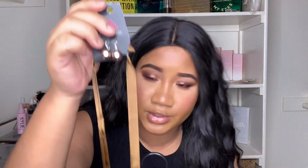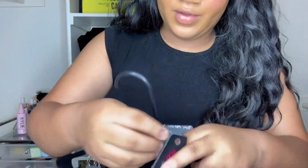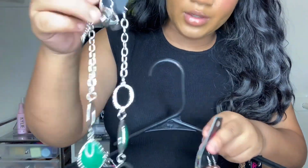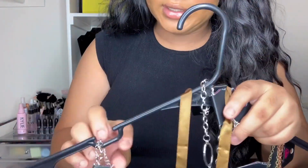This one is super cute, you guys. Look at that, and it has the ribbon. I love that everything comes with a pair of earrings. I mean, you cannot beat this for $5, you guys. You just can't. You get your earrings, you get your necklaces. You cannot beat it.